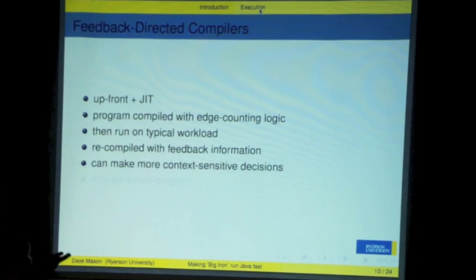And we can make much more context-sensitive decisions here because we now have a frequency graph of how frequently every edge through the graph is executed, and it's an upfront compiler, so we're maybe willing to commit a couple of hours of compute time to optimizing that in some grand sense. And we may be compiling with the whole program, or possibly almost the whole program, so we may have a lot of information about how the program works. You can also do this on only a small part of the program, but the real benefit comes if you have the whole context available to you.